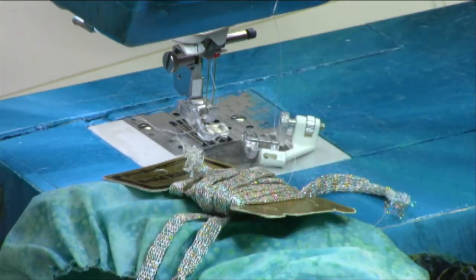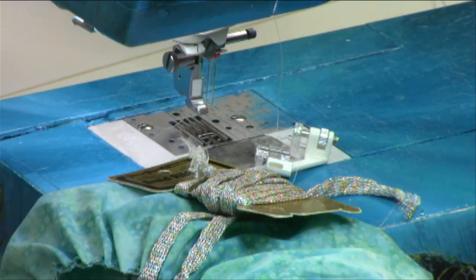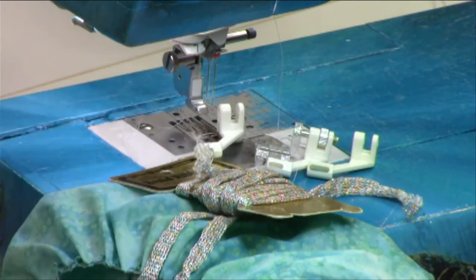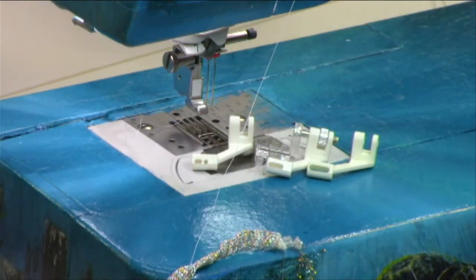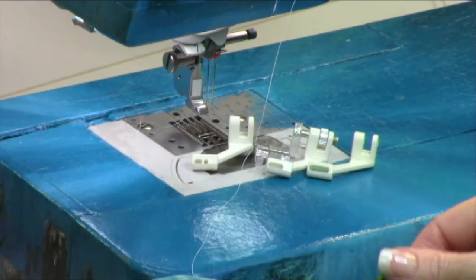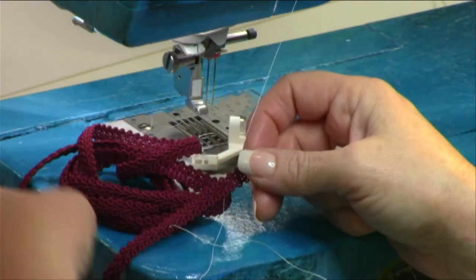So the sequins and ribbon foot comes with a quarter inch opening in the guide. You also have the ability to acquire a 3/8 inch guide. So these are the different opening options that you have for different widths of braid, ribbon, lace, rickrack, upholstery braids like this. And when we use a double needle, we'll be sewing on both sides at once instead of having to sew one side and then the other.